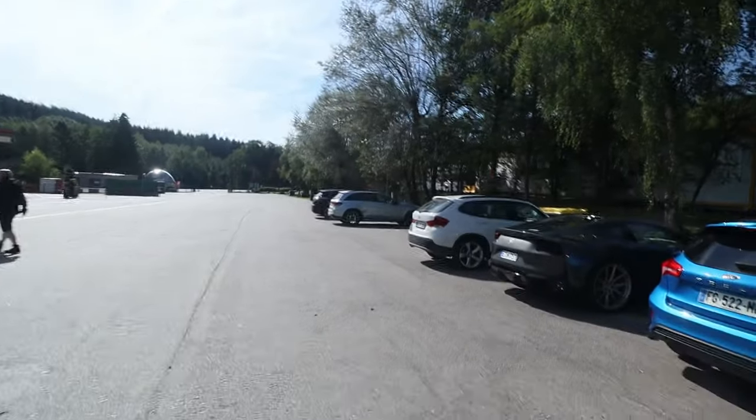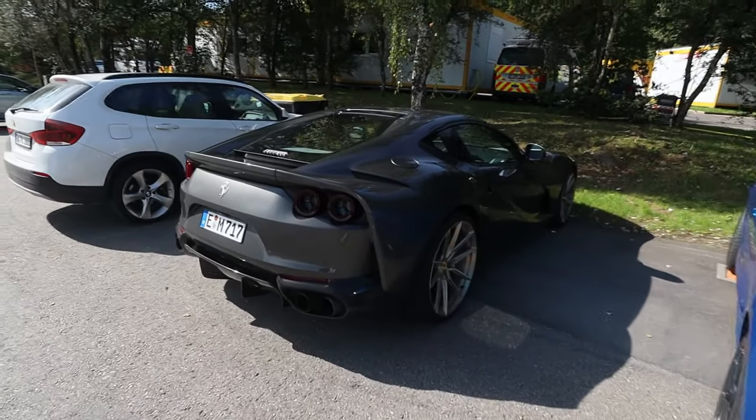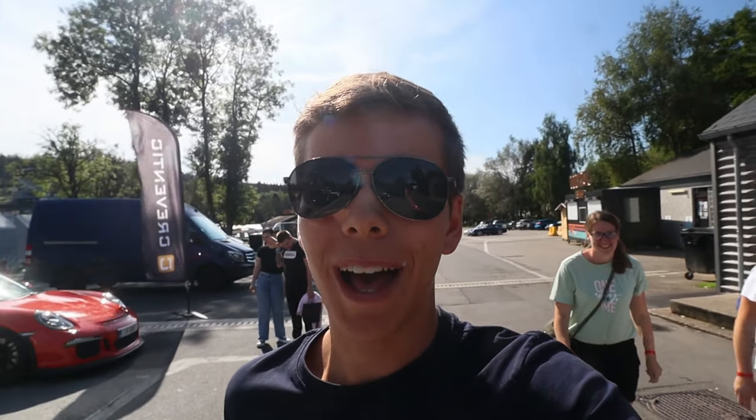We just drove this Porsche 981 Spider to Spa, and it's promising to be a good day today. The sun's out. We also got a beautiful Ferrari 812, super fast, just casually parked here. And that Boxster was one hell of a fun drive. It was actually my first time driving a 981.